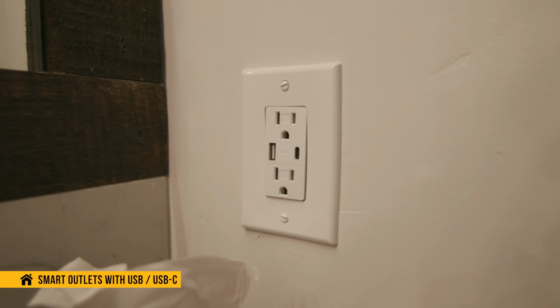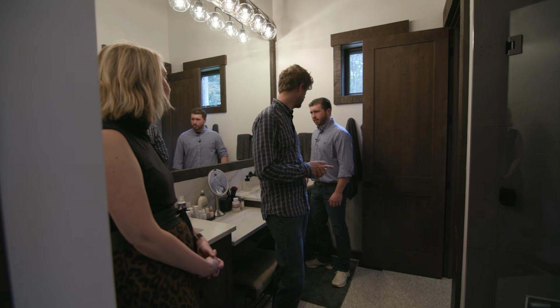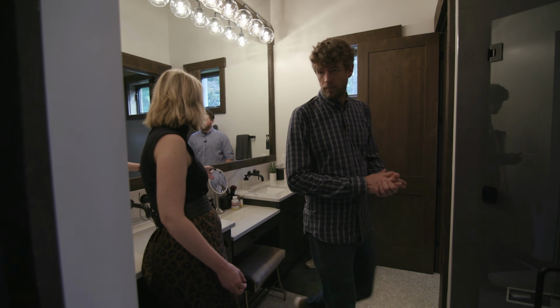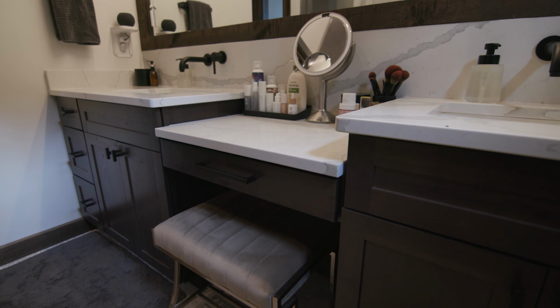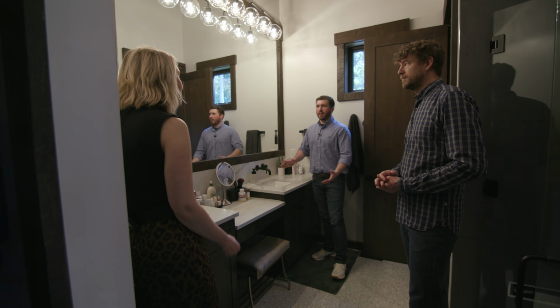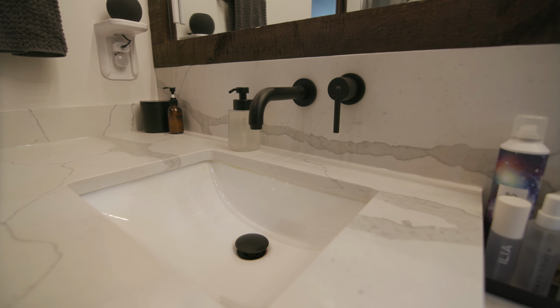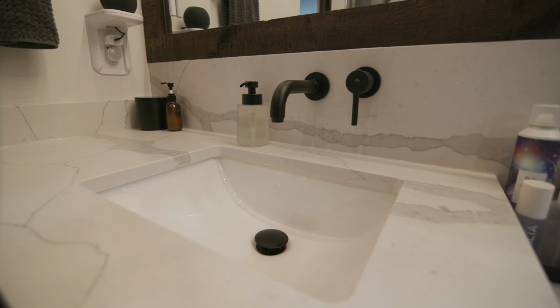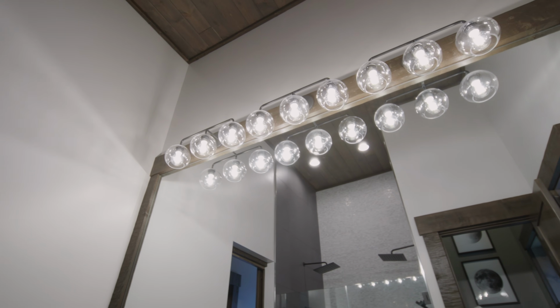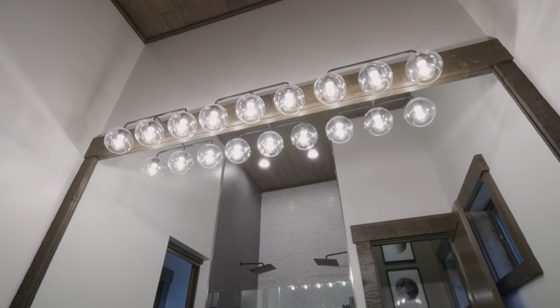Cool. So a lot of the outlets have USB-C? Yeah. Wow, great. Yeah, it's really helpful because this lamp charges, and when it needs to be plugged in, you just plug it in. If you need to plug in your phone or a HomePod, it's really nice to have those right there. Also really like how you brought up the backsplash here just to meet it with the trim of the mirror. And that looks like Golden Eagle's hand-hewn trim too. It is, yeah. It's pretty cool. Yeah, it really ties it all in.